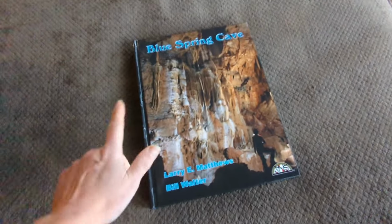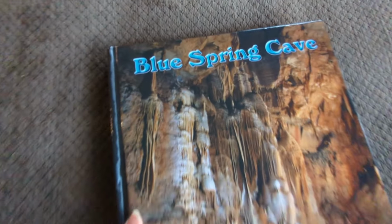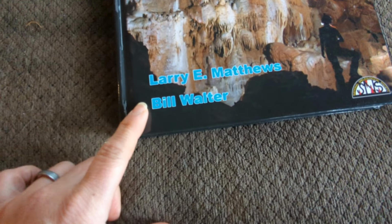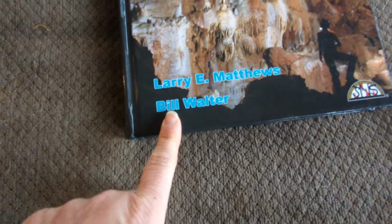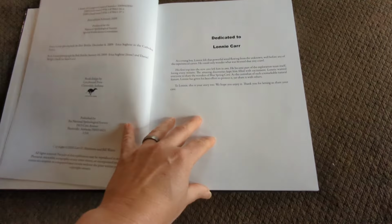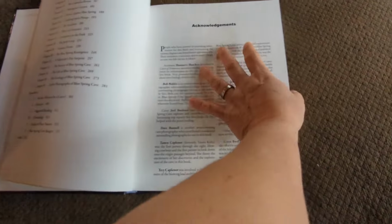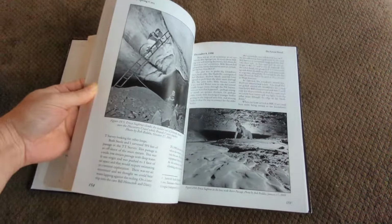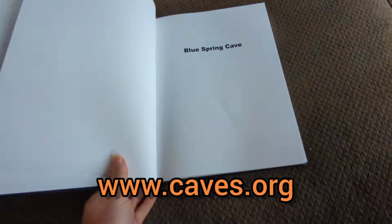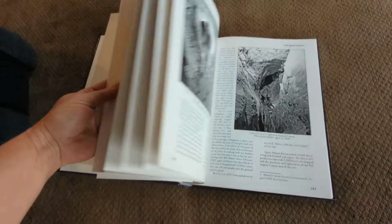So in the meantime, if you're interested in learning more about Blue Spring Cave, this is a book that was written by a friend of mine, Larry Matthews, along with one of the original explorers of the cave, Bill Walter. This is a really, really nice coffee table book that talks all about the history and the survey and everything that there is to know about this cave. If you're interested in this book, you can look it up. It's for sale through the National Speleological Society. Through their website, they have a bookstore and you can purchase that.